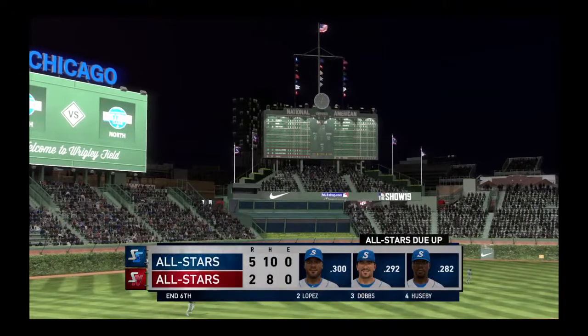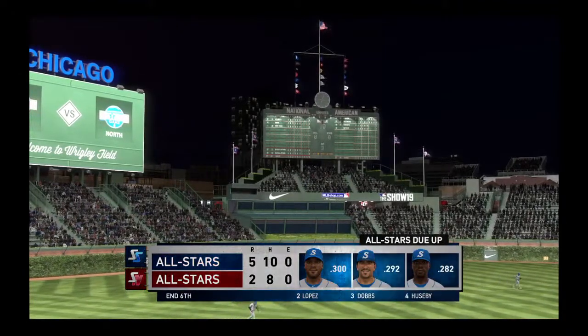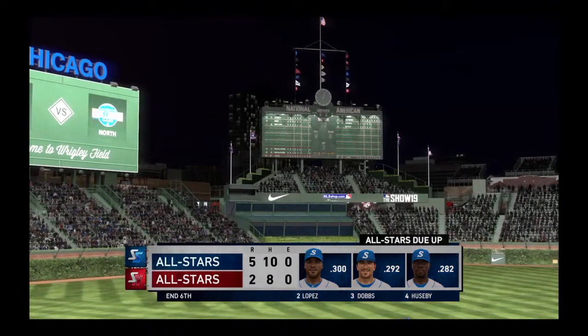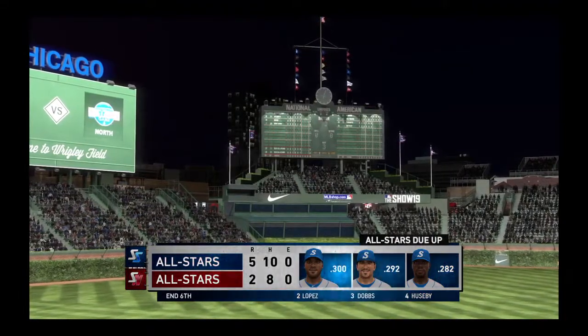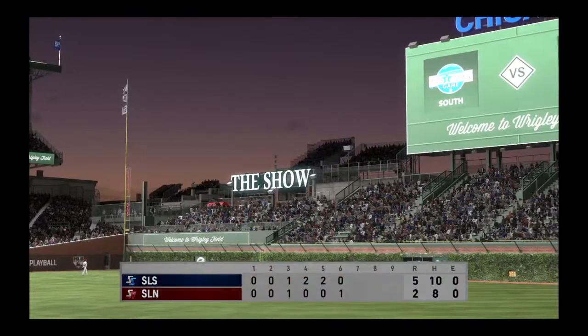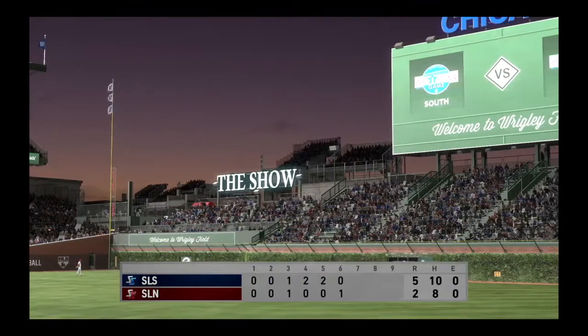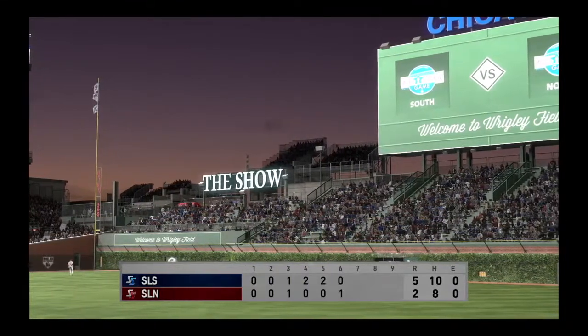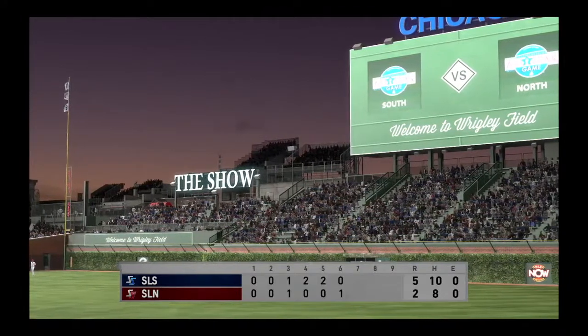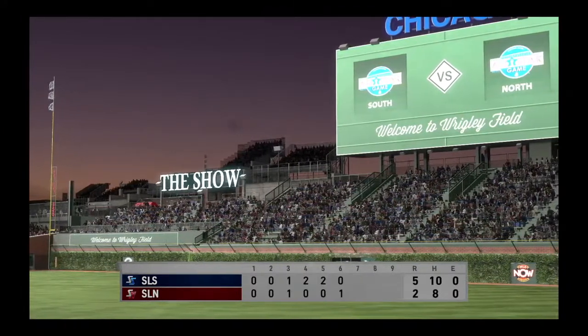So it's a run on 3 hits, no errors, and 2 men left on. 7th inning coming up. The South Division Stars from the Southern League lead it 5-2. Welcome back here to the historic friendly confines of Wrigley Field. Before we start the 7th, let's pause to take a quick look at how we got here. It's our game summary through the first 6 innings of play.